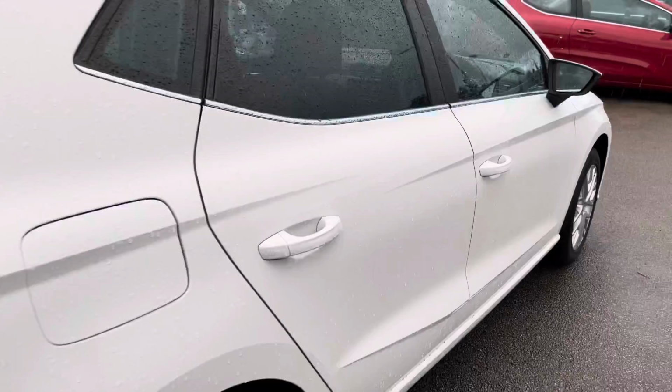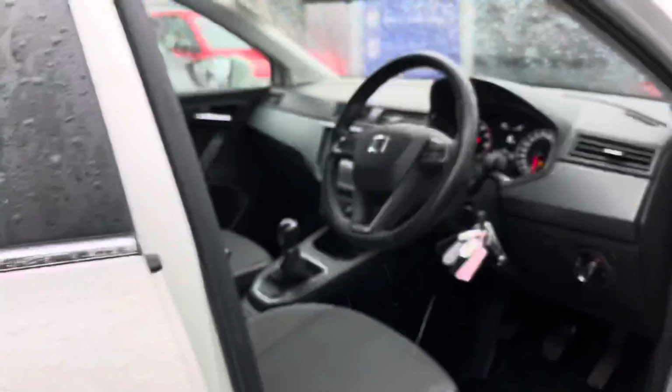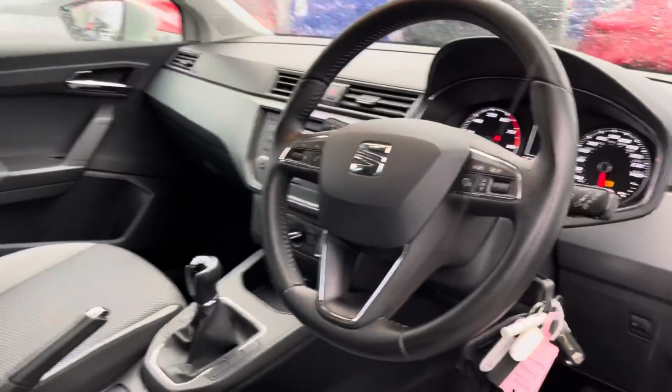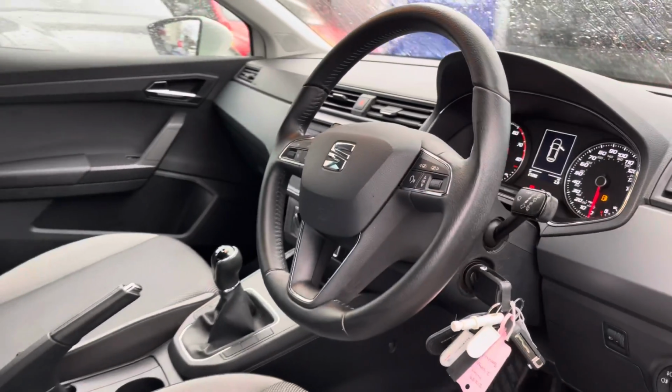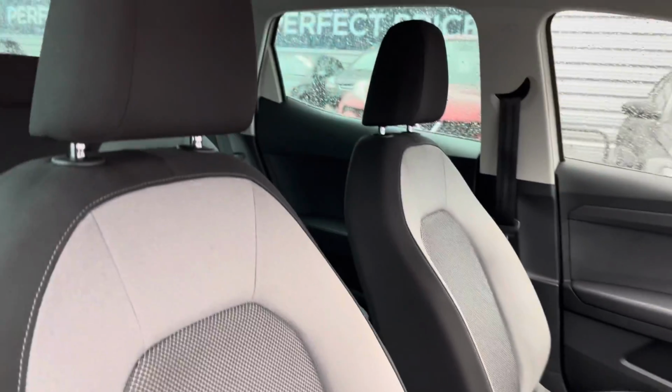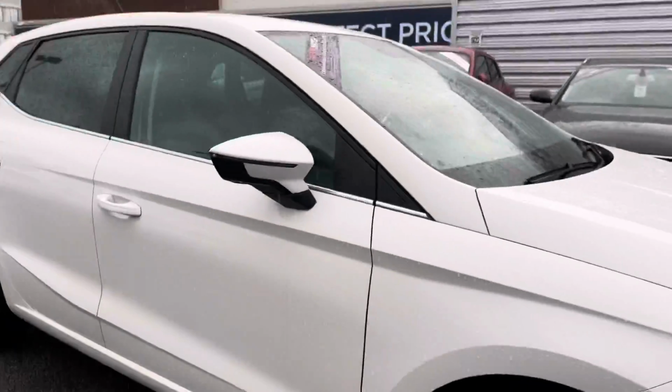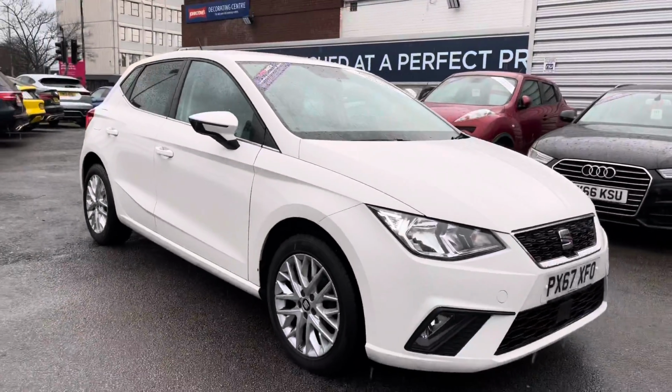Now let's take a look inside to the front of the vehicle. You do have your leather multifunction steering wheel there. You've got a nice grey effect across the dashboard. You have your front seats here. You do have plenty of adjustment in the driver's seat, so you can easily find the perfect driving position and be sure you're comfortable in this vehicle. And now that we've had a look around, I'm going to take you inside and show you some of the key features that this vehicle has to offer.